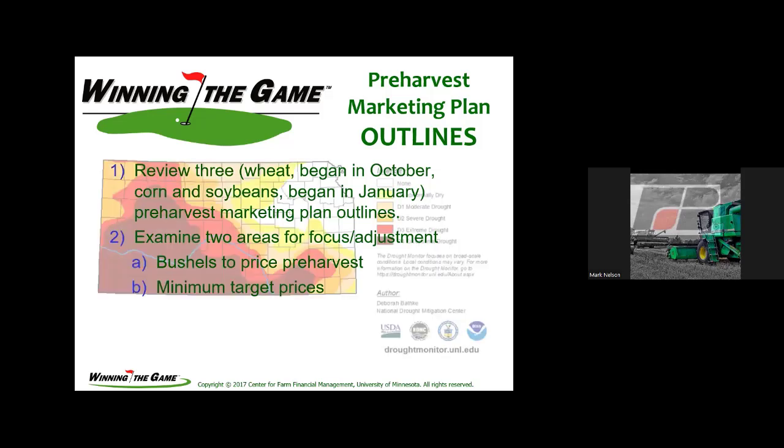Additionally, I want to talk about minimum target prices. And so kind of flashing in there, the Kansas Drought Monitor. This is the last one that came out last Thursday. Another one will come out tomorrow. It's kind of in the background, but from it, you can see a couple of things. Nearly, I think it's like 74.92% of Kansas is in D1, which is moderate drought, through D4, which is severe drought. And I'd argue that's roughly 90% of Kansas wheat. And so that's a real problem.